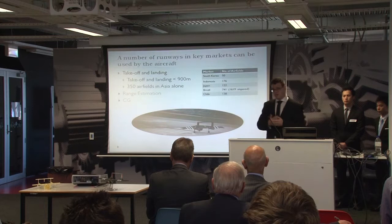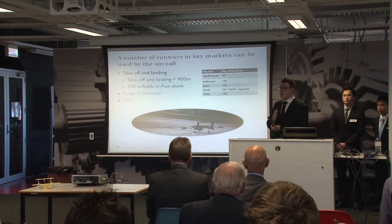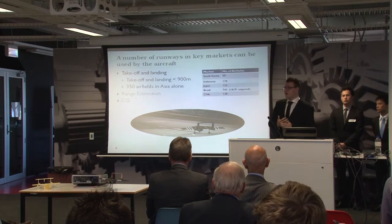Initial estimates of takeoff and landing as well as X-Plane simulation put takeoff and landing somewhere below 900 meters. Further work will have to confirm this. However, if this is the case, it is good for our key markets, as it gives our key markets in Asia alone nearly 350 airfields from which to operate. What's more, in Brazil, another of our key markets, there are over 2,300 runways to operate from.